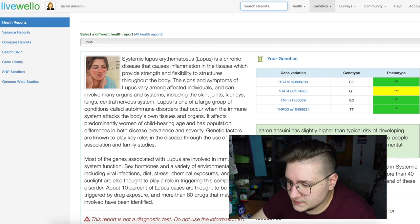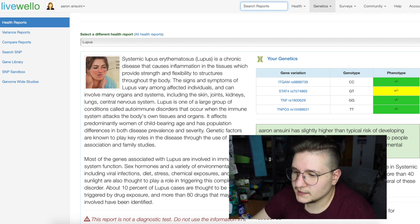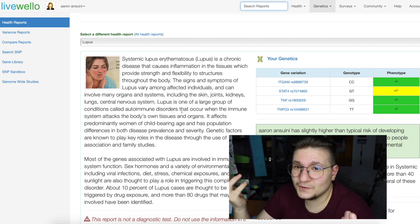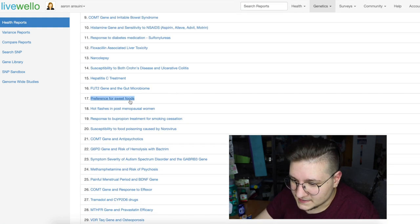Systemic lupus is a chronic disease that causes inflammation of the tissues, which provides strength and flexibility to structures throughout the body. That sounds like EDS. The signs and symptoms of lupus vary among affected individuals and can involve many organs and systems, including skin, joints, kidneys, lungs, central nervous system. This literally sounds like EDS. Sorry, I don't know a lot about lupus. Anyway, so that's it. There are a lot of things I could check for.